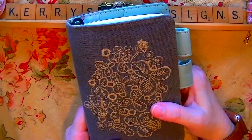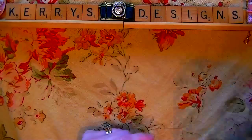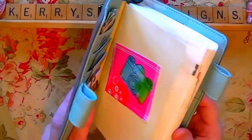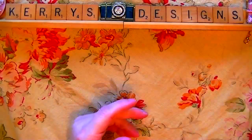Now, this is the first year I haven't bought an A6 Hobonichi, which kind of makes me sad, but I didn't use the one at all last year. This one's from 2015, and I used it fairly enough, I guess, but not enough.